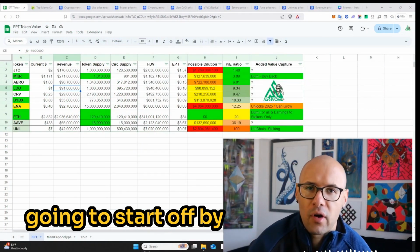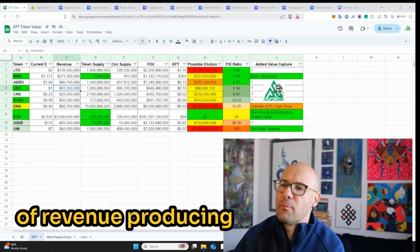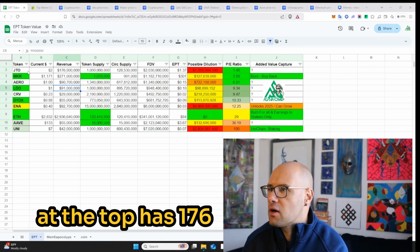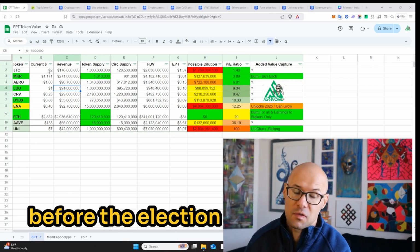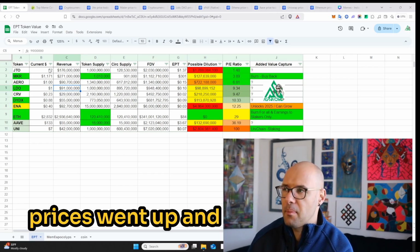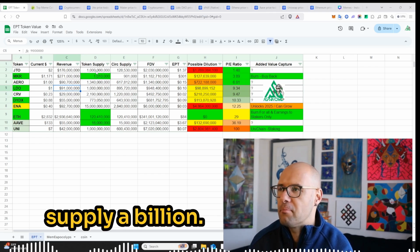All right, so we're going to start off by taking a look at this table that I've made of revenue-producing projects in crypto. Starting off with Jito at the top, it has $176 million of revenue. The price was $2 when I did this analysis. Obviously, this was before the election and before the prices went up, and we'll take a look at the price change. So revenue 176 million, token supply a billion.